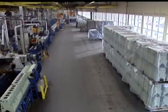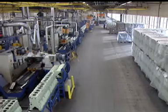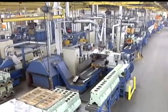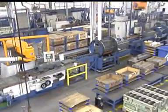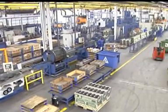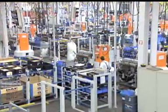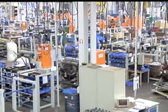After the implementation of the investment programs of the past few years, the DAF engine plant is now ranked amongst the most modern truck engine manufacturing facilities in the world. The engine plant covers an area of 375,000 square feet and currently produces 140 engines a day, with 3 shifts in machining and 2 in assembly.